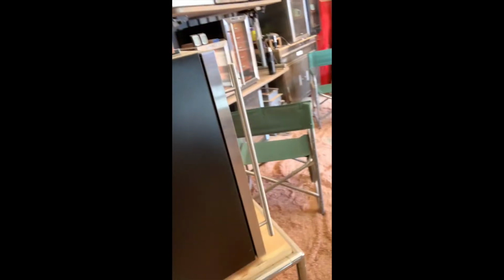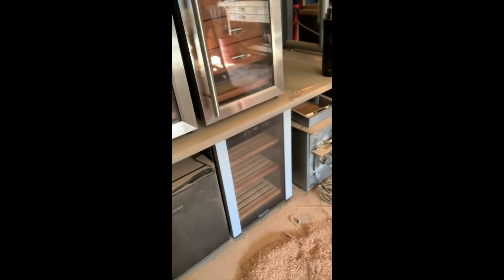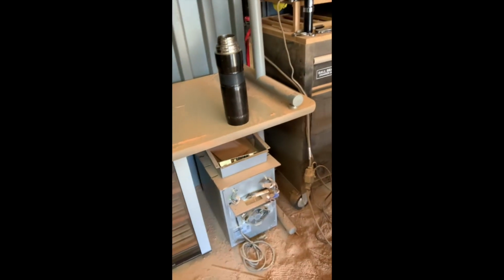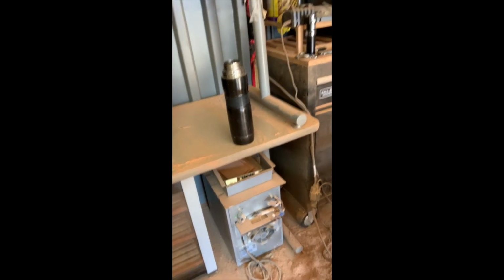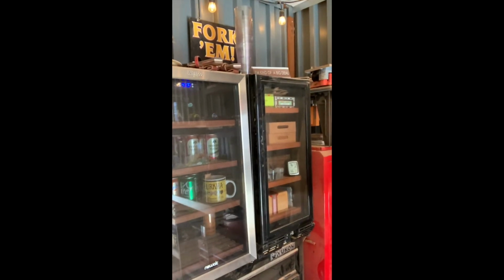What else do we have going on here? Another unit down there to be repaired. It's probably around 30 humidors in here. Old shop, previous shop refrigerator for sale. Another refrigerator. Another unit, humidor to be repaired, built out. As of course, you've seen our shop refrigerator, our shop humidor. And this is how things look.